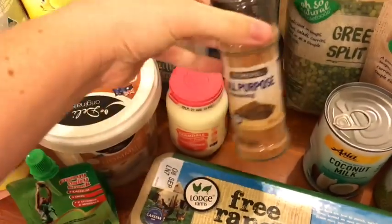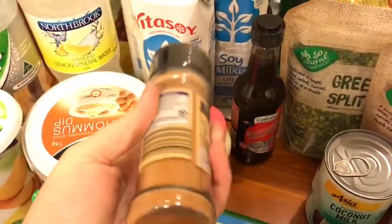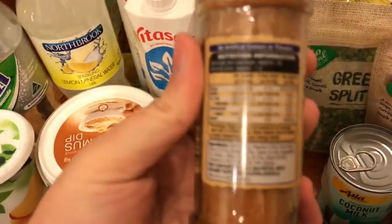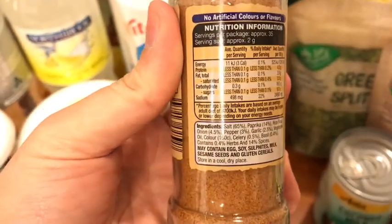Then I also got some all-purpose seasoning. I've never used this before, so I like to play around and experiment with different seasonings, so I thought that I would give that a go.